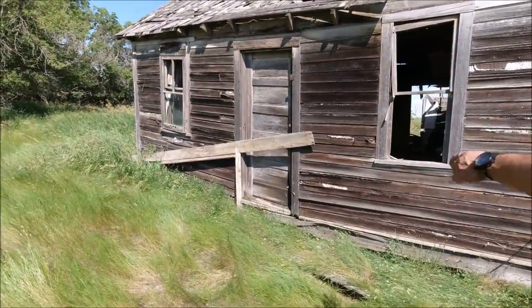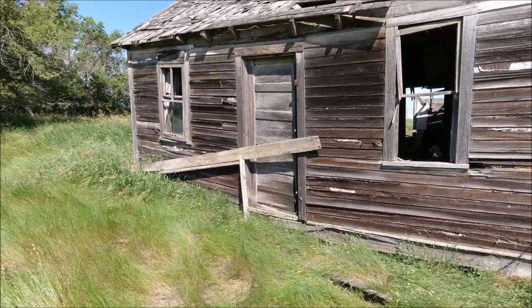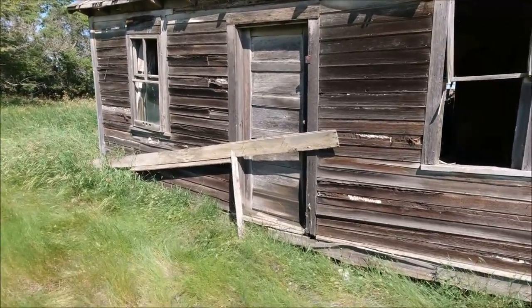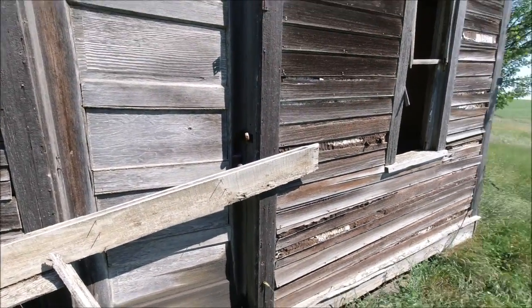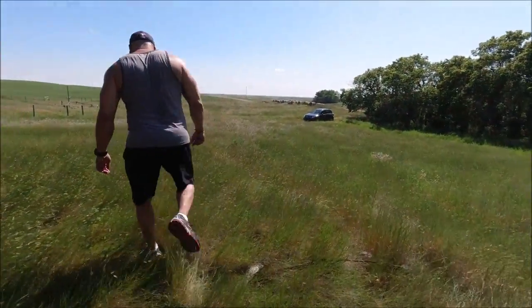They put a lock on the door back in 1946. They were like, we'll be back next week. And then they never came back. Now the whole side of the house collapsed. You waited too long, bro.